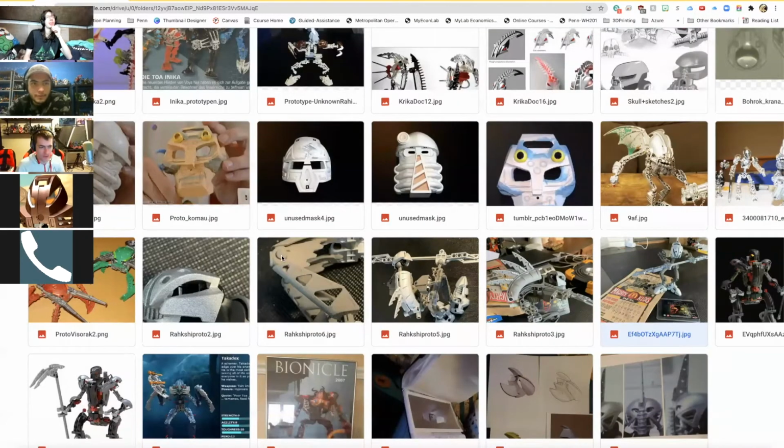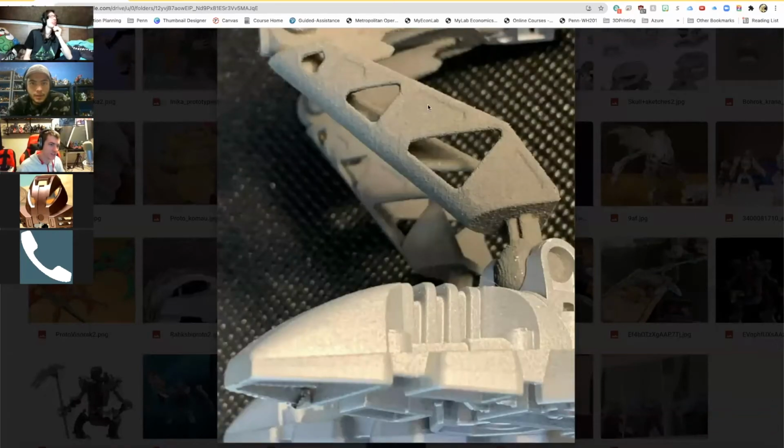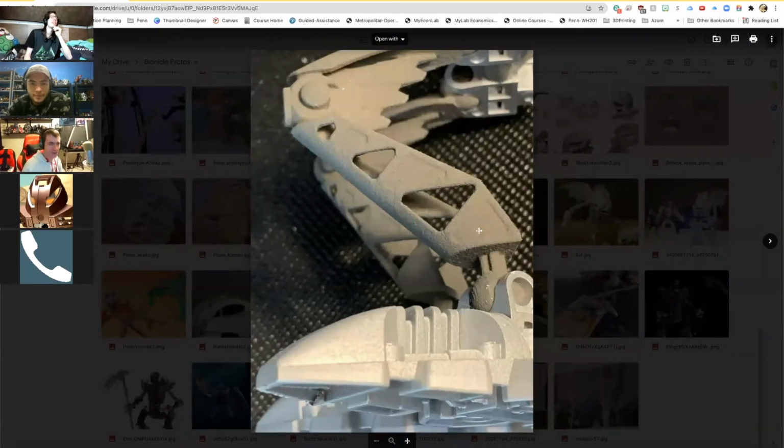Oh my goodness, the legs are all one piece. They definitely were fixed. Oh, that's so lame. Matoran limbs, anyone? Yeah, I was thinking the same thing. This is literally the 08 limbs.